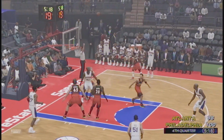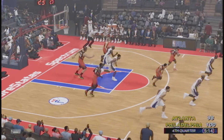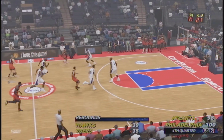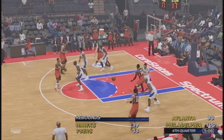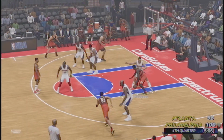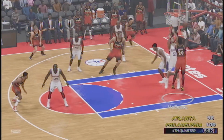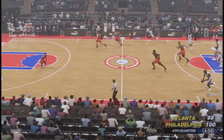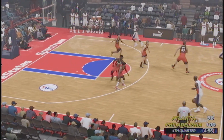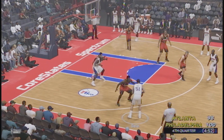Vin Baker passing to Stackhouse for a three. He misses. Baker gets blocked by Sean Bradley. And here come the Hawks on the fast break. Jay Humphries, the veteran leader for this Hawks team. McDyess receives a pass. Can't make that basket. Rebound Bison Daly. And these two teams are mostly young, mostly inexperienced.